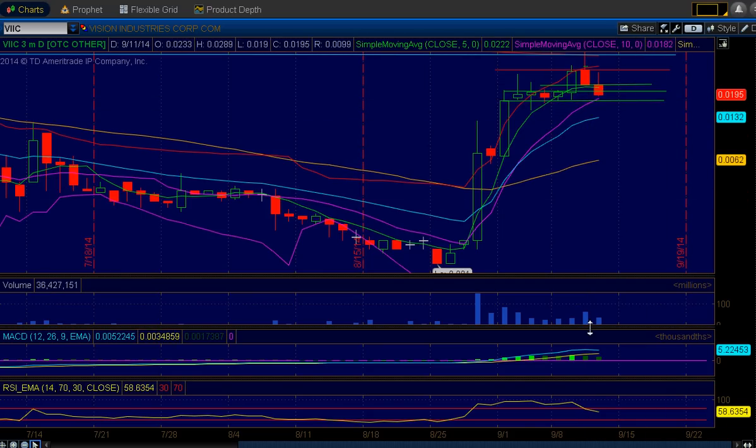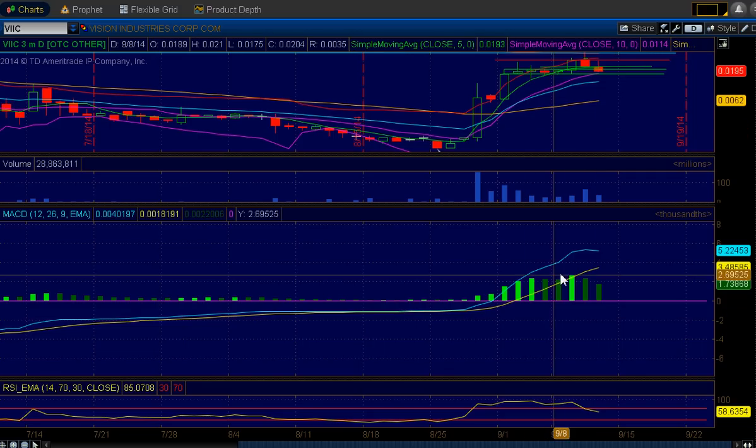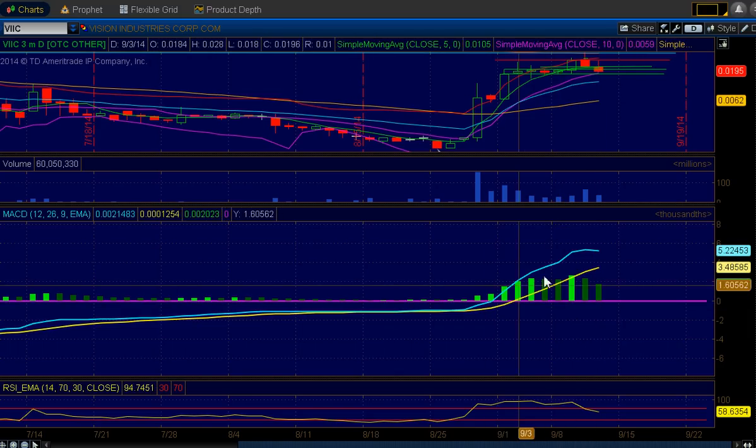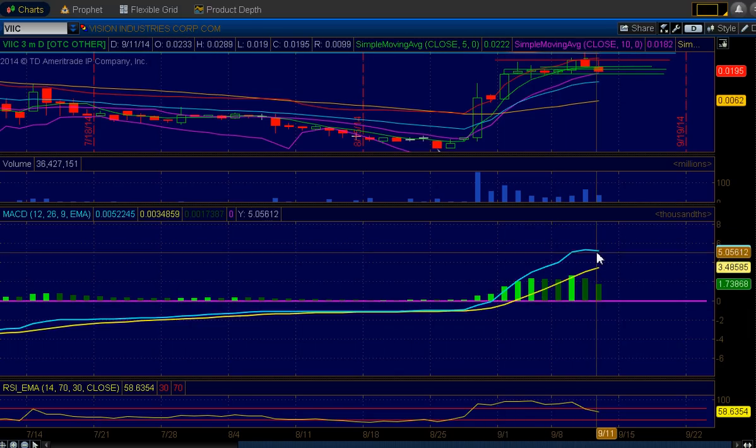So now let's look at the MACD. The MACD, sure, it's not leaping off the chart like before, but guess what? We're still above the 0 line, guys. This is still okay. This chart looks good. This MACD is still healthy. Sure, it's curling down a little bit right here, but for the time being, it's just all right.